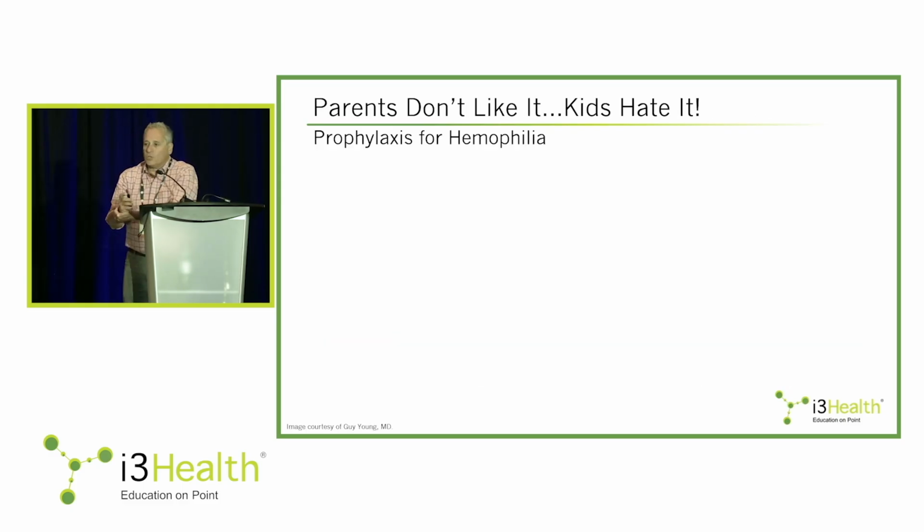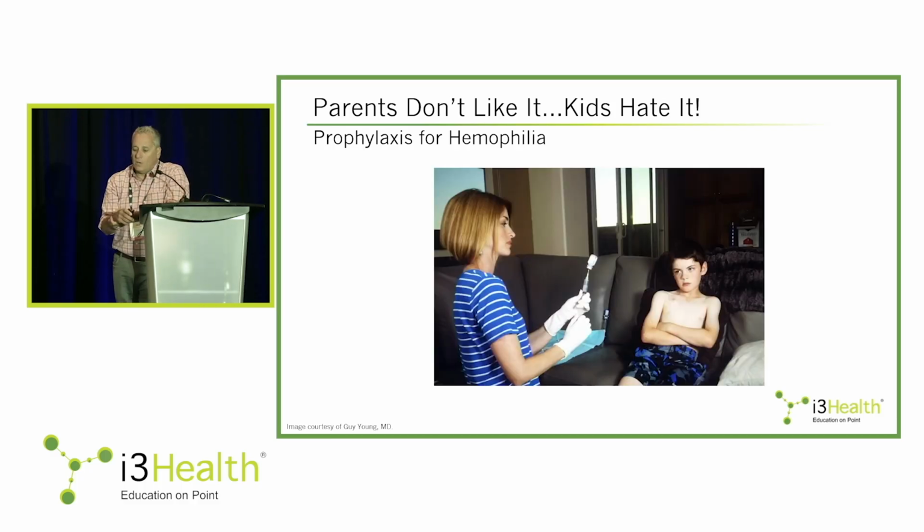And I get a lot of pictures sent to me by patients. So I show this one a lot. Parents don't like this process. You can see my good young friend here. This guy, by the way, is like 17 years old now. He's sitting on the couch. He's got a scowl on his face. His port you can see in his upper right chest, and his mom is getting ready to infuse him.